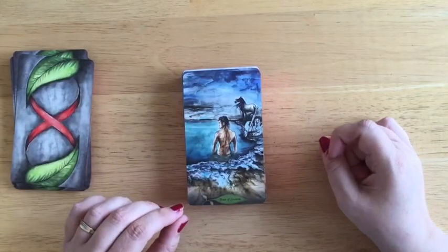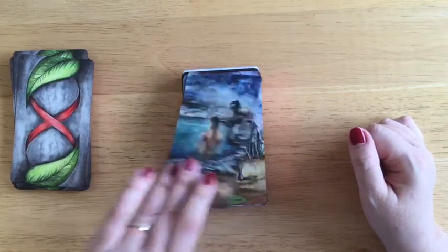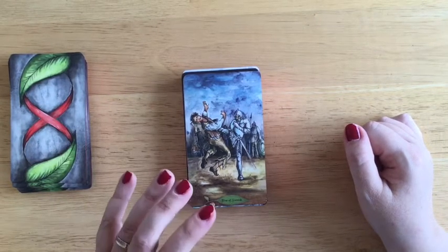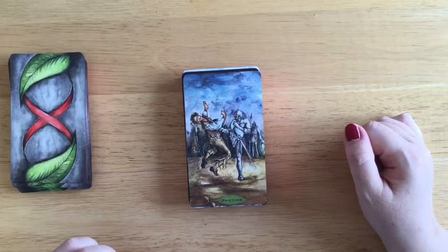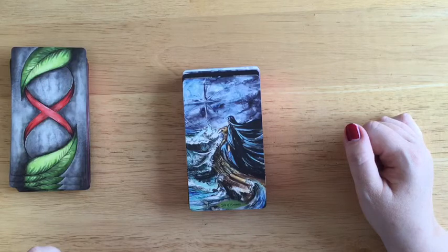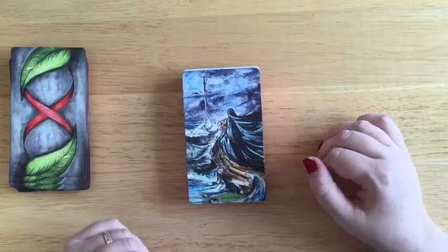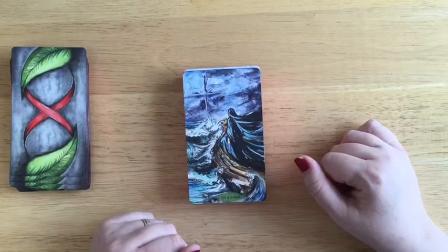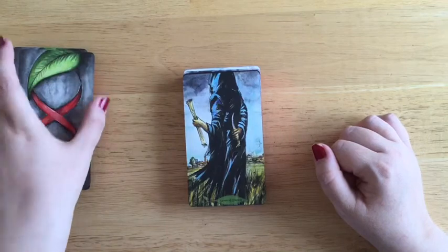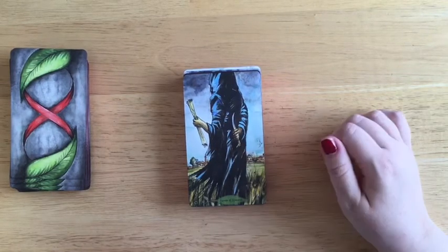The Four of Swords. There's all his armour and everything on the bank, and his horse. Five of Swords. Wow, that's a powerful one, isn't it? Whoa. I can almost hear that fight happening. Six of Swords. So amazing. I know you guys are probably going to think that I'm mad or something, but seriously, I can feel and hear these cards. It's like I can hear that water, that stormy sea there. Seven of Swords. She or he is hiding this behind their back. A knife.